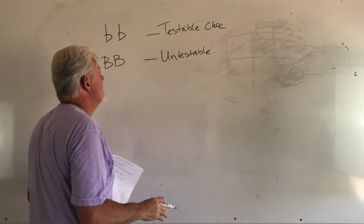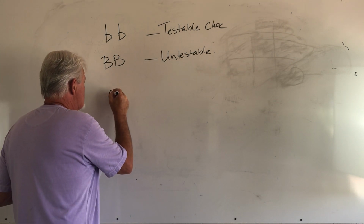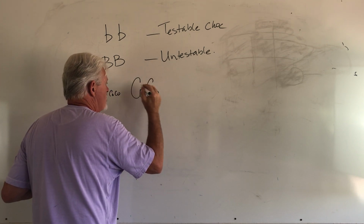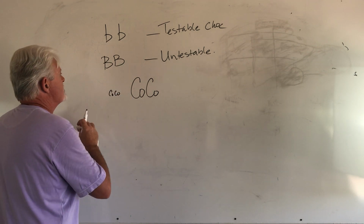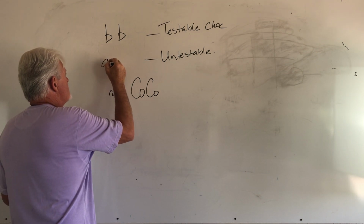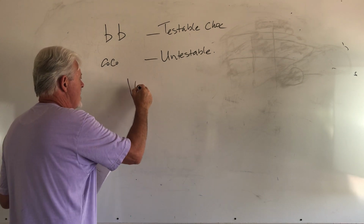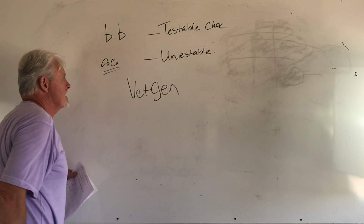But if you go to VetGen, it will come back as little co, little co, as opposed to a dog that does not have a copy of untestable chocolate, which would be big CO, big CO. So if we know what we're doing, we should write this with little co, little co. This is the cocoa gene. The only place that can do a test for this right now that I'm aware of is VetGen. And it's like a $60 test.